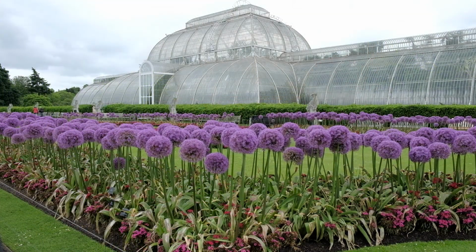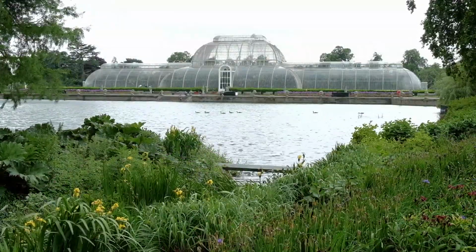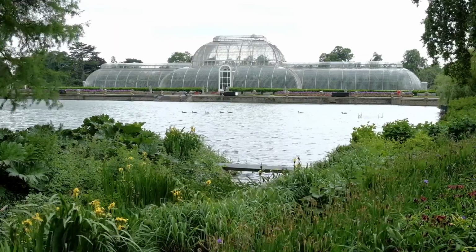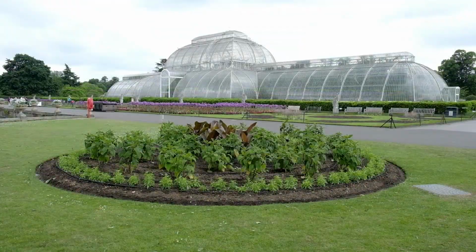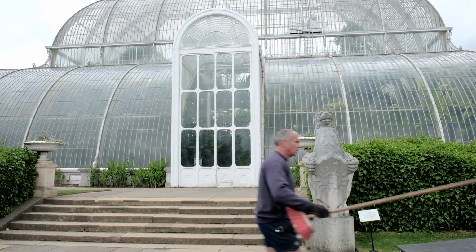The Palm House was built and opened by 1847. It was a masterpiece of architecture for its time, and it was built to house the tropical collections of Kew. This is an example of one of the first.